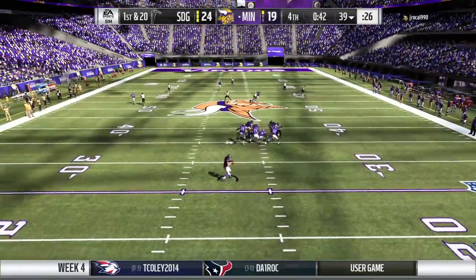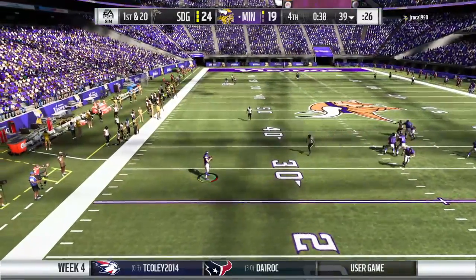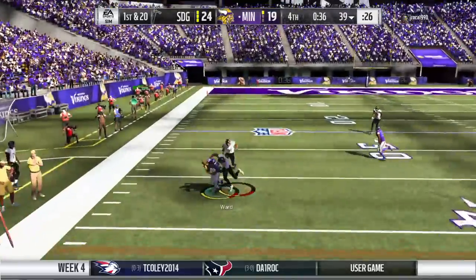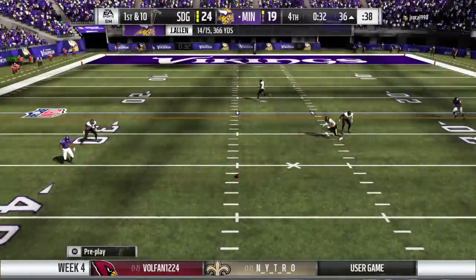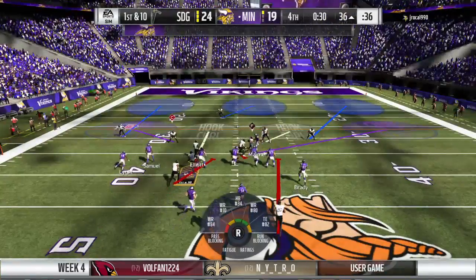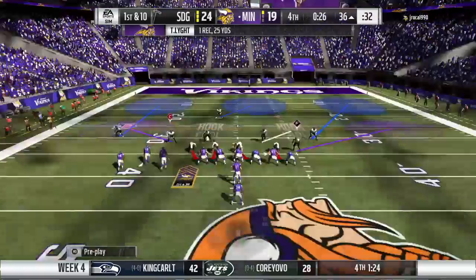He'll look to throw. Buying time to his left. Looking left side, and it's complete. And they'll get well past midfield before being stopped just before the 35. A really nice gain of 25 yards.